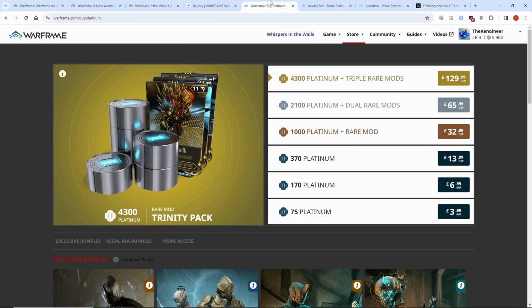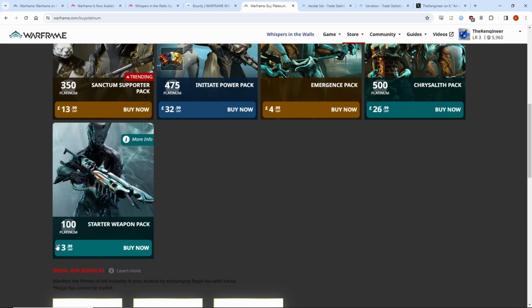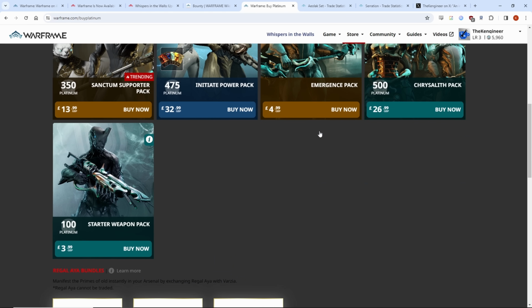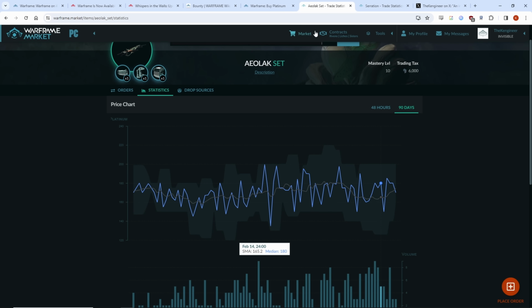If we have a look at the buy platinum page, we can see that the pack comes in, at least in the UK, at $3.99, which is the same price as the 75 platinum pack. I imagine that relationship is going to be the same for most people, whichever country you're in. But with more info on that, the Aeolak at max rank, you can compare that to the Warframe market prices if you were to buy the set from players, and that tracks at around 160 to 180 platinum.